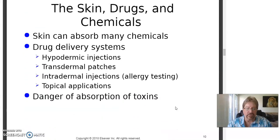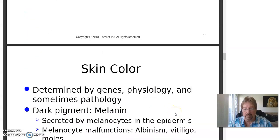Skin, drugs and chemicals. Skin can absorb many chemicals, the transdermal patches and that sort of thing. Drug delivery system, hypodermic injections, of course, getting shots. Transdermal patches like nicotine patches, that sort of thing. Intradermal injections like tuberculosis or allergy testing, where they just barely insert the needle, just tiny, under just the uppermost layer of skin. Or you can have various topical drugs and medicines that can be applied through cream or oil. Also, you've got to be careful because you can inadvertently absorb toxins through the skin also. So you've got to be careful.